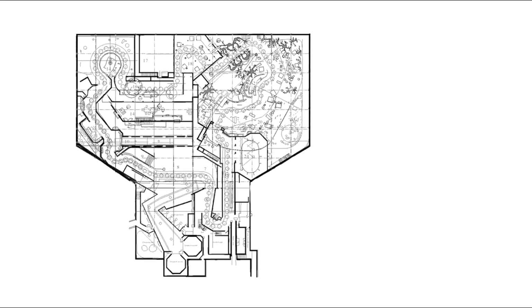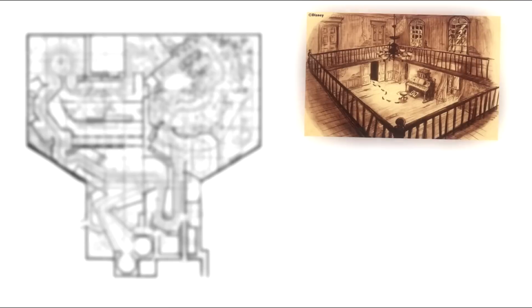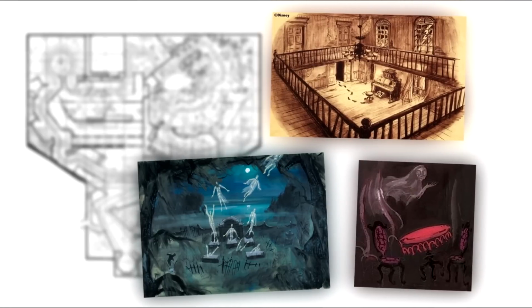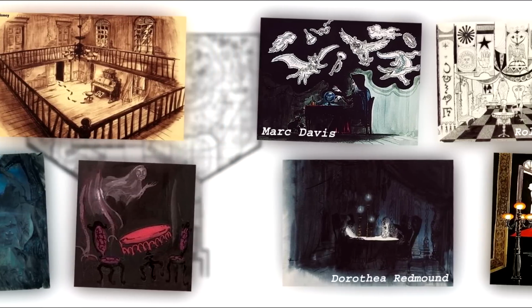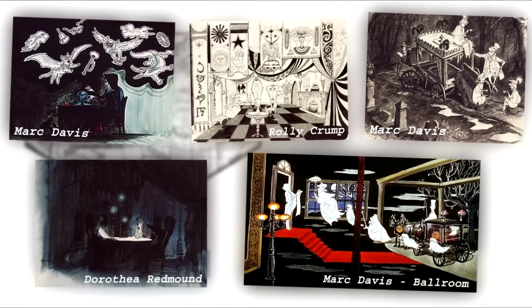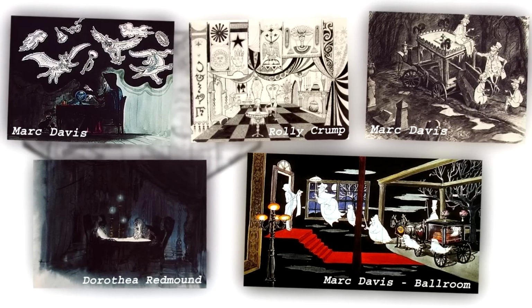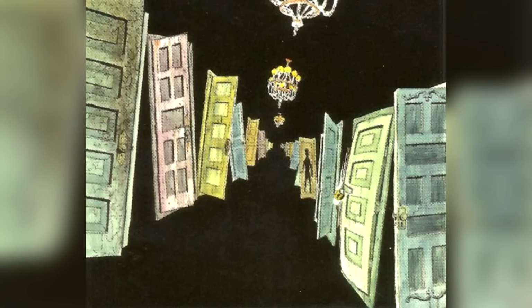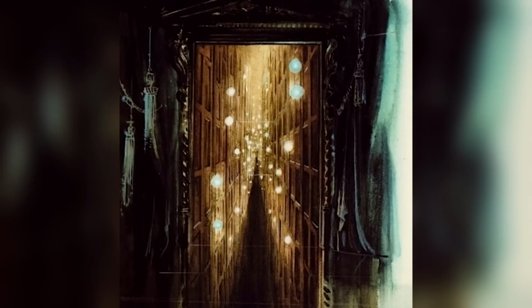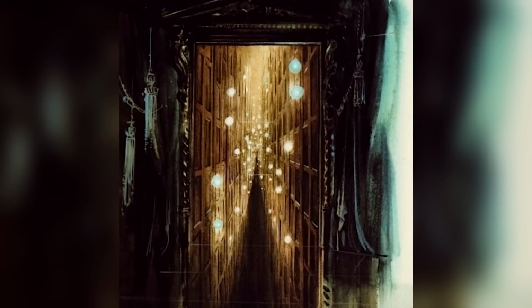Obvious stuff that had been around since Anderson's time, like a ballroom, graveyard, and seance scene, would all be included, especially since every single one of those ideas had been re-envisioned multiple times by almost everybody. They also decided to include some other, newer scenes too, like a strange corridor of doors and endless hallway, based off some of the more ethereal ideas that we saw from people like Rolly and Dorothy.